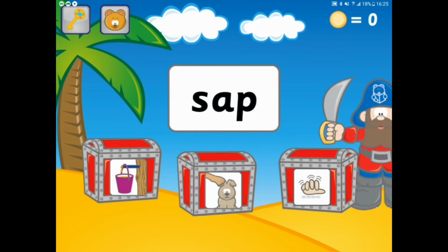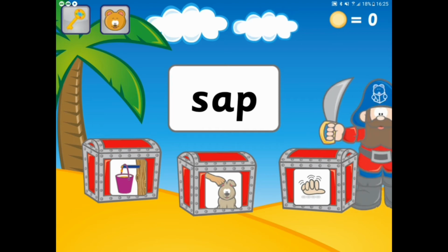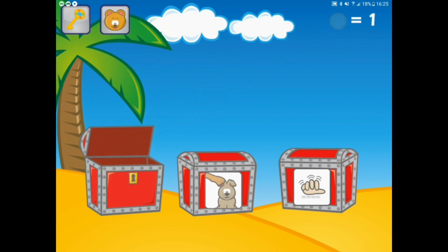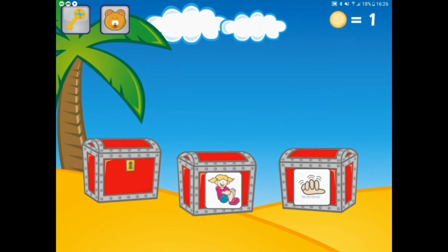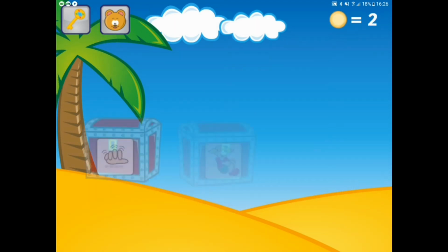So the child has to read the word that's in the middle of the screen. They would use their sounds that they've learned about previously to sound out the word sap, and then click the right picture that goes with that word. There we go. Sap. Then again, the child would sound out the word in the middle of the screen to try and read it out using their sounds knowledge and their blending skills. So they would sound out the word pat. Pat. There we go.